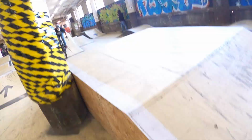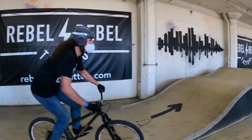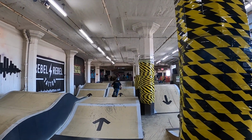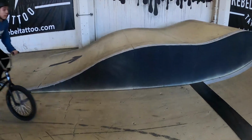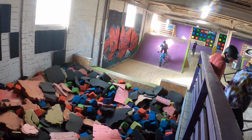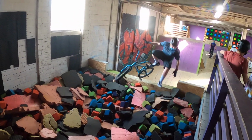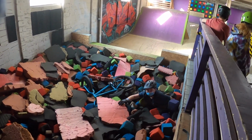Here's some shots of some other kids actually doing some of the jumps more than Micah. As you can see, we still have to wear masks. It's COVID-19, but not a big deal. I will tell you, it's really hard though. So they even have a foam pit. So Micah's got to do a couple of jumps into the foam pit. Always a good time.